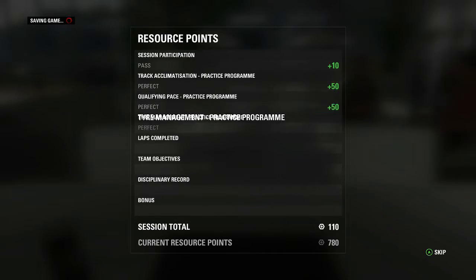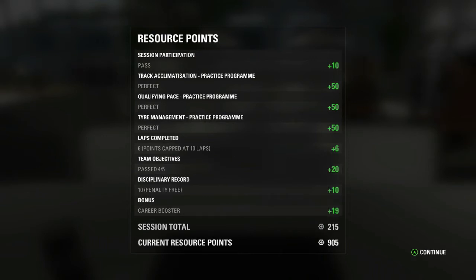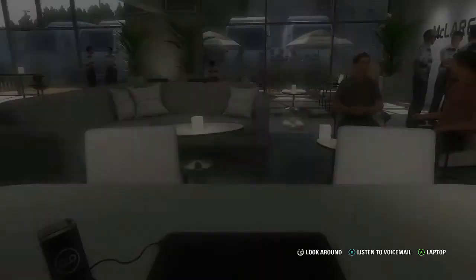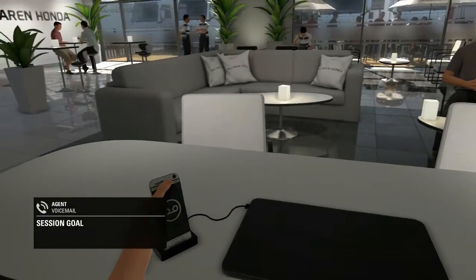But as you can see, there are the resource points coming in and getting stacked up for us. We are going to be getting, I believe it's about another 200 resource points, 215 resource points, leaving us with 995 resource points. And again, we didn't participate in practice 2 or practice 3 because it was raining, I believe, in those sessions, so we weren't going to learn anything out of it.